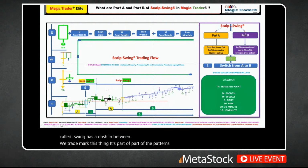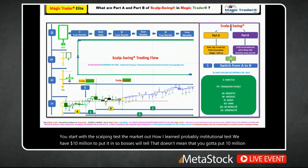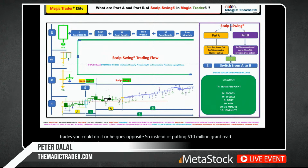So part A and part B. You start with scalping, test the market out. How I learned from the institutional desk: oh, we have $10 million to put in. So bosses will tell you that doesn't mean you've got to put in a $10 million order. Go and test what the market feels like, right? How many positive direction trades you could do, or if it goes opposite. So instead of putting in $10 million, go and trade $10,000. Buy some shares, 100 of this, 100 of that, and see how it goes. That's how they made us test the market back in the day.